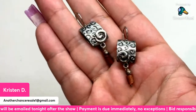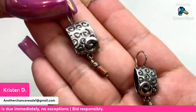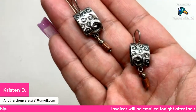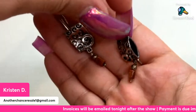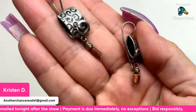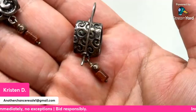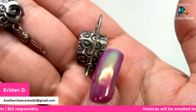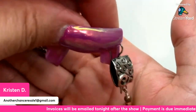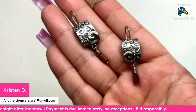Okay, I'll leave these up for just a few seconds. Silpata sterling with the goldstone. Gail's in at 25. Thank you. Looking for 27. And the really pretty swirls. There's the marks again, the silpata arrows, and then 925. Okay, we'll give it just a few seconds. 27 is the next bid.